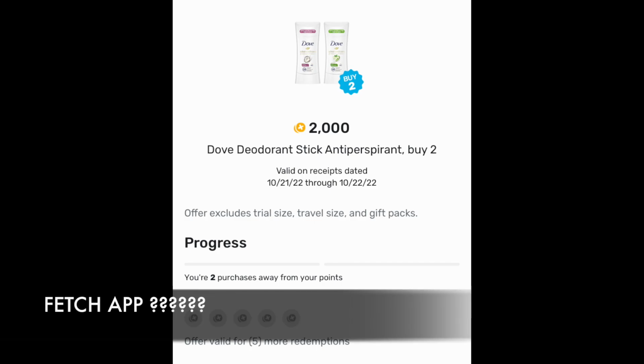Now, the Fetch Rewards app has this rebate of $2 back when you buy 2. It's expiring on Saturday, but they have been very generous with extensions. If they have an extension for this, I mean, it's going to be like $2.25 for 2 deodorants or $1 and some change. This will definitely be a deal to do. So make sure that you have this rebate if it's there for you on Sunday morning. And I would definitely buy those deodorants if this deal could line up perfectly.